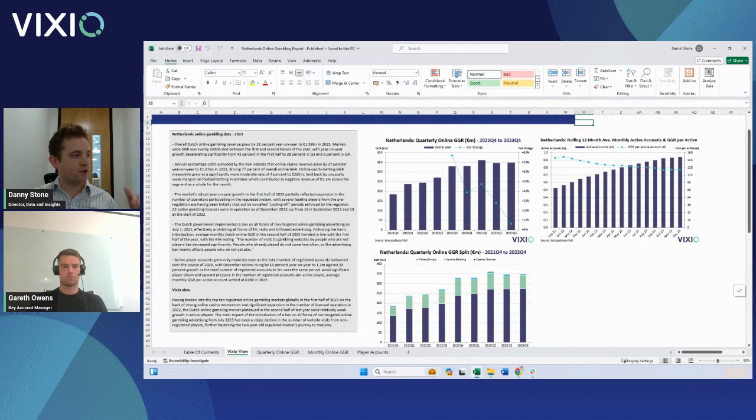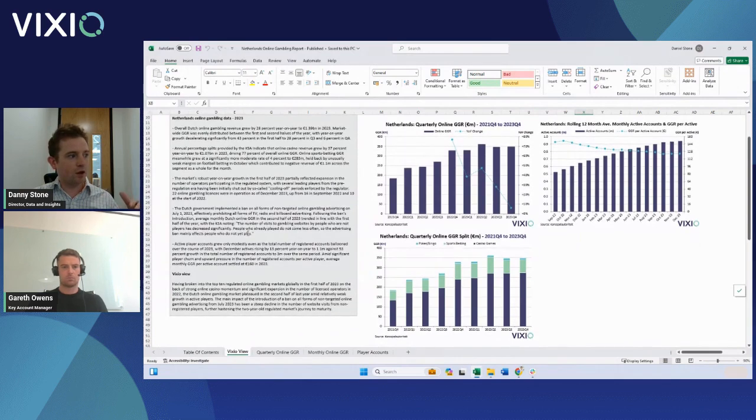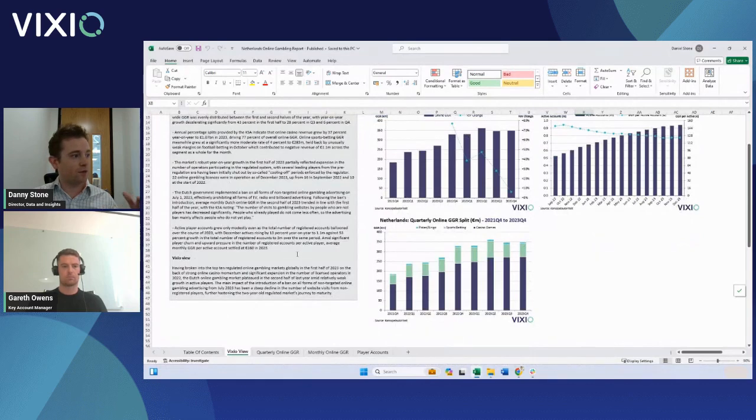And more recently, the introduction of a ban on non-targeted gambling advertising last July. We can see the early impact of that on the number of active accounts, revenue spent per account, even drilling into the context, the number of visits to websites, whether from registered players or unregistered players. So really, we're trying to give that context, tell the story around the data, and not just focus on that headline data in terms of growth and market size, but drill into why we're seeing what we're seeing and tell a story around that data.